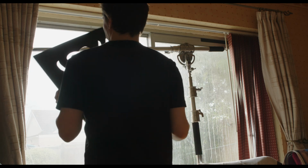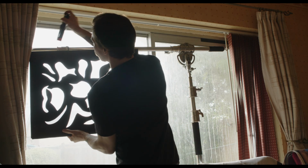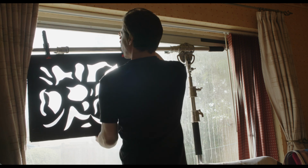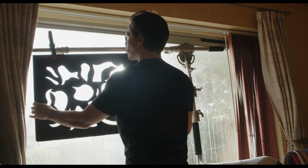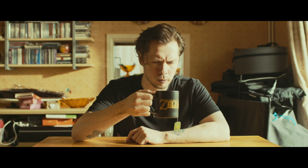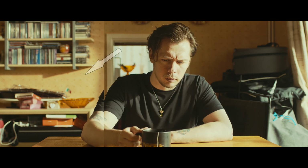With a boom arm set up by our window, we're going to clip on a DIY cucoloris with the intent to break up some of the light coming through the window. Our cucoloris, or cookie, has been positioned in such a way to only cast shadows on this back wall, making for a more controlled, yet more natural feeling patch of sunlight.